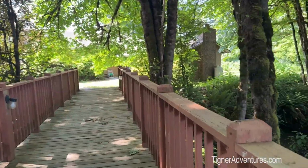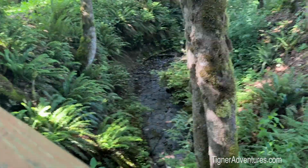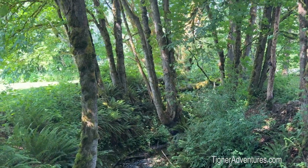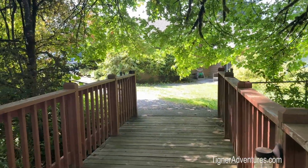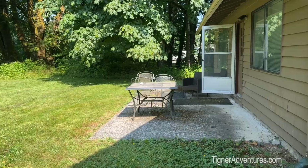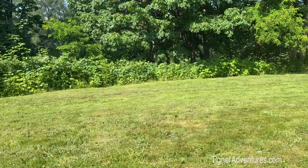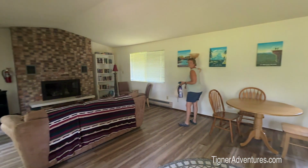Pretty fun. Nice little creek down here. Look at the moss on the trees. What a pretty area. You're in the Pacific Northwest. True. Ferns and moss. Yep. We're walking across the bridge here over to the lounge. A little lounge outside area here, and then you walk through that door to get into the lounge. So, nice rest area.